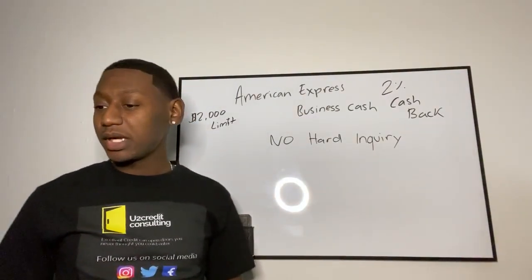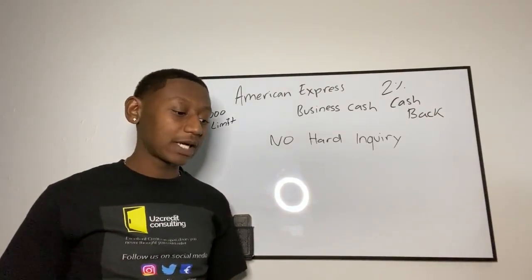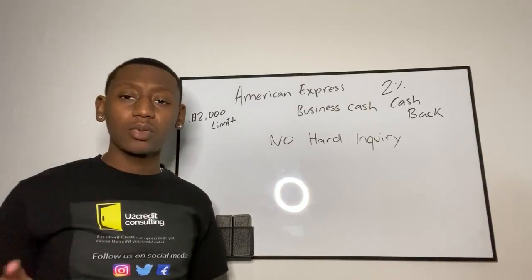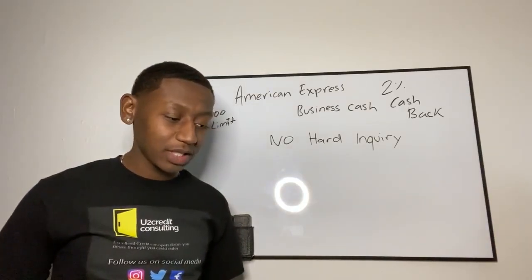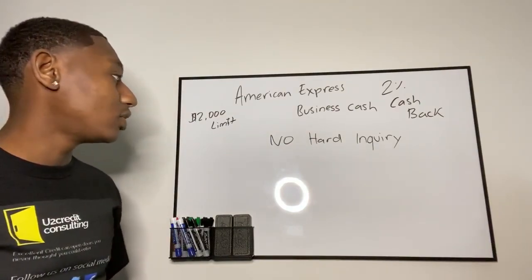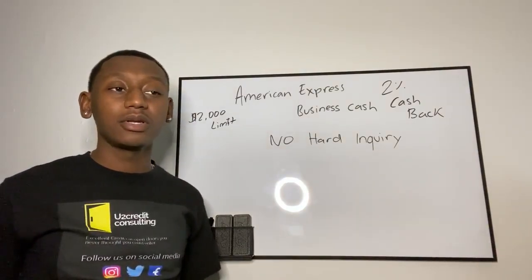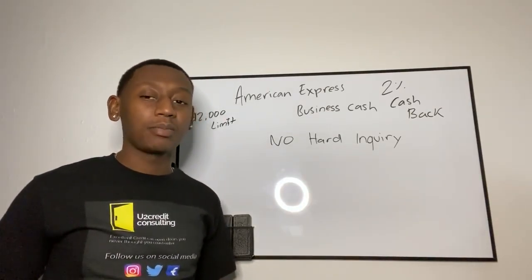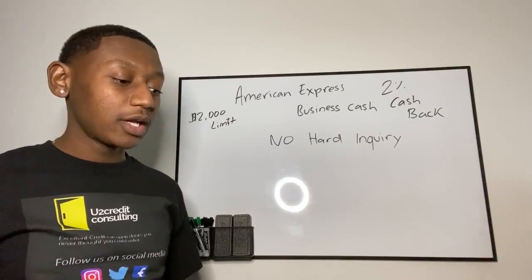I do have another American Express card, which is the Plum card, which I got approved for a few months after this one. That's a charge card, so I will be doing a video on that one. But this is just a revolving card, 2% cash back, no hard inquiry. Now, if you don't have a relationship with American Express, you have to apply for it, and it will be a hard inquiry on your personal credit.